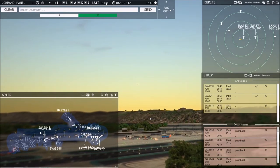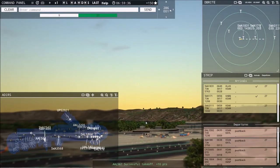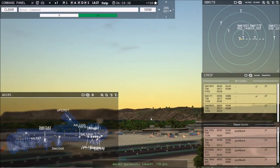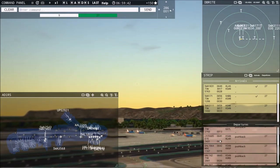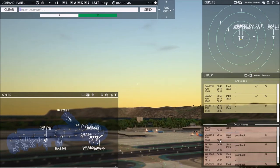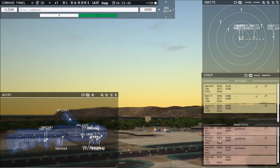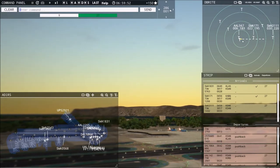Tower, Southwest 3111 with you, runway 27. Okay, American's in the air. Wow, is he a big one? I think it was American 567. Took a lot of runway. I just saw it. Airbus A321, figures.